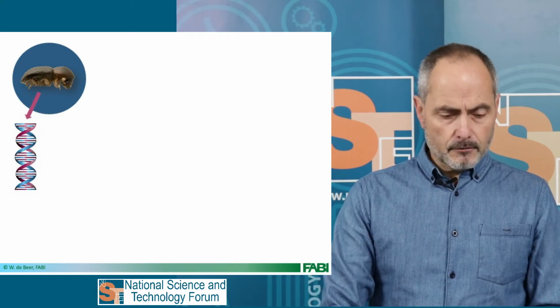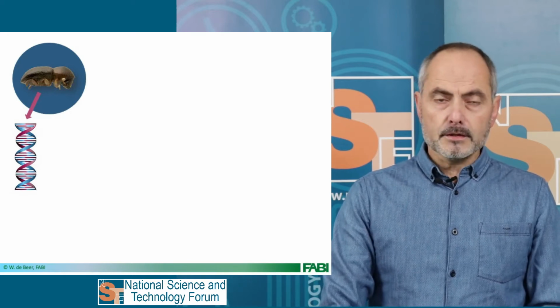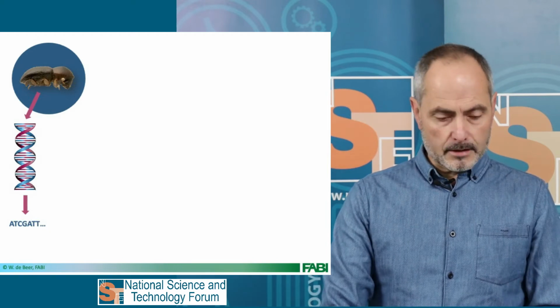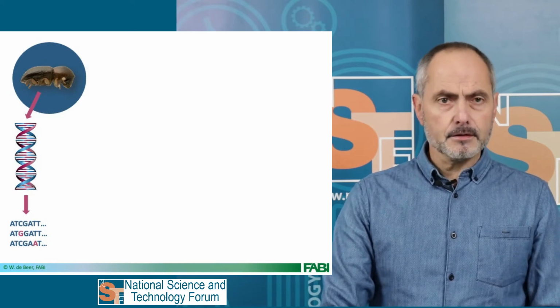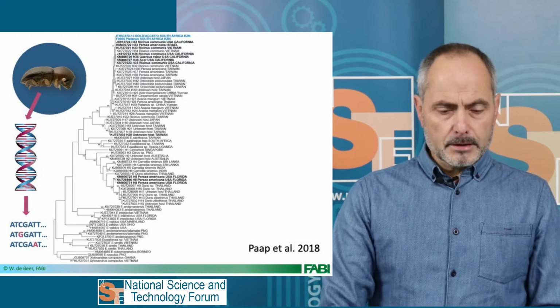We take DNA from the beetle, we determine a sequence, and then we compare it with sequences from other studies in other parts of the world that are available in online databases. Through an analysis that we refer to as a phylogenetic analysis, we can then see where this beetle fits and what species it is.